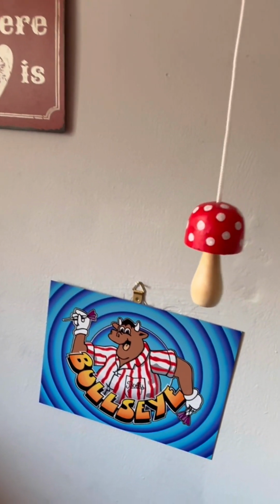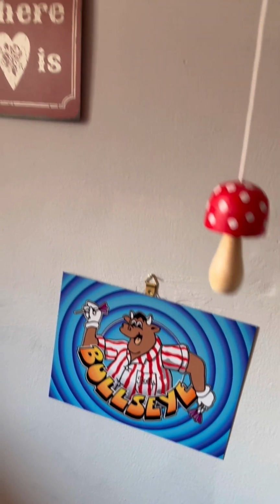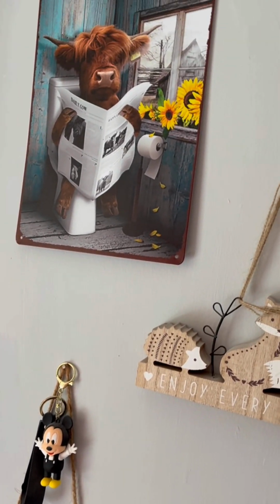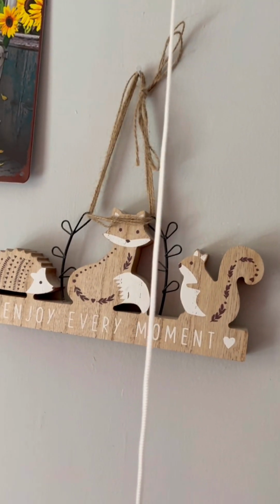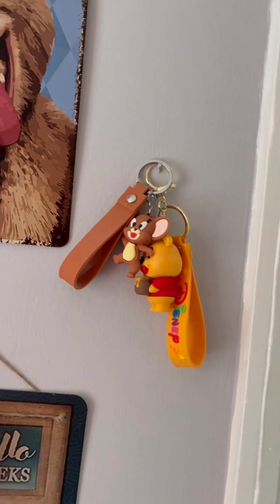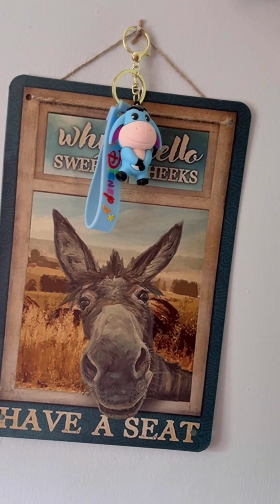And there I got a tin sign saying bullseye, as you sit right next to the toilet. And some of these are from charity shops and Temu. And these little tiny Mickey Mouses, they were from Temu. I thought they were cute just to hang up. That was from Asda. Donkey. Winnie the Pooh. Eat more. Me donkey again.